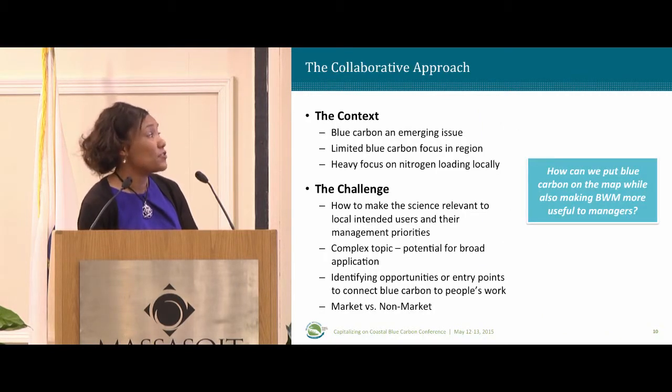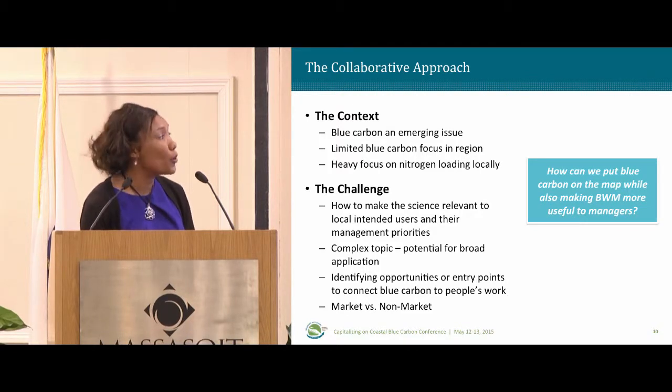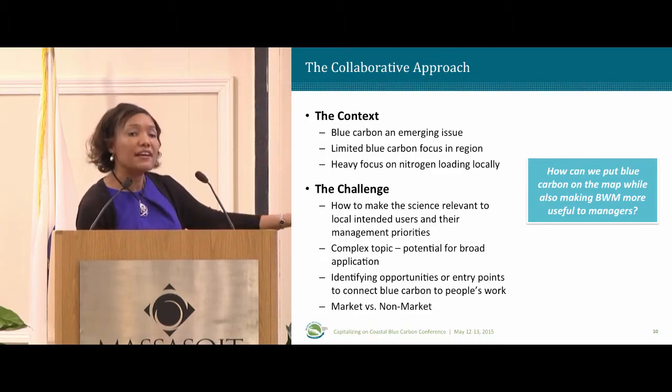But the context that we started working in is that blue carbon was an emerging issue. It was not something that we would find on audience needs assessments. It wasn't something that managers were knocking on our door asking us to do work on. And so there was limited blue carbon focus in the region, but yet a heavy focus on nitrogen loading. Within that context then, how do we do this collaborative focus?